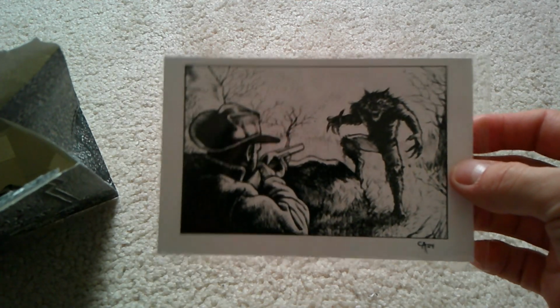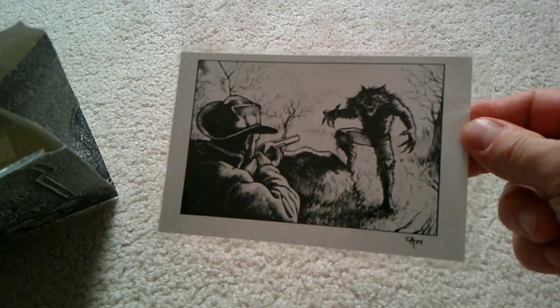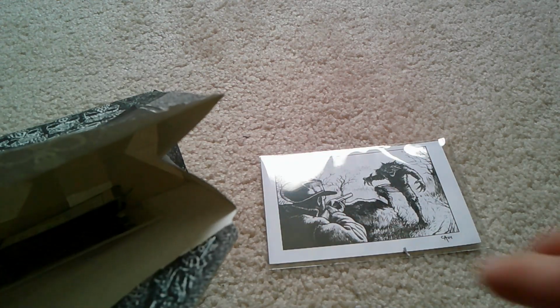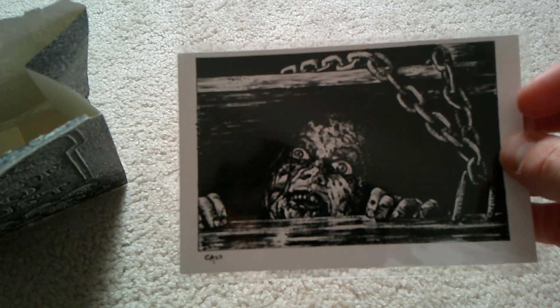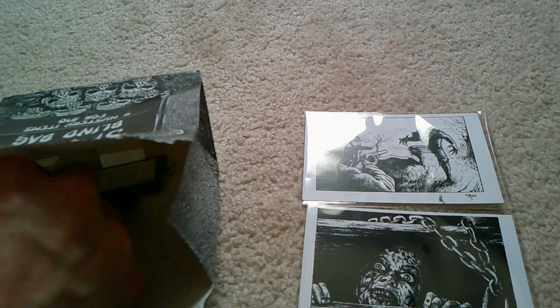So the first thing, a nice little hand-drawn print. That's actually a postcard. That's actually what this booth was primarily for, spooky sorts of art, like hand-drawn art. The guy is an artist, and this is sort of his thing right here. Another postcard. This is sort of horror-inspired, horror-themed art. It's kind of his thing. Let's see what else we've got in here.